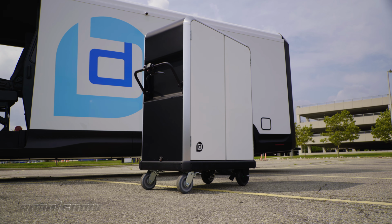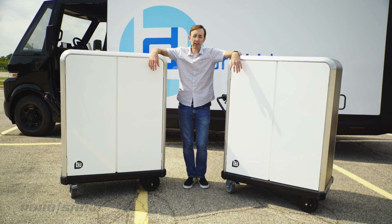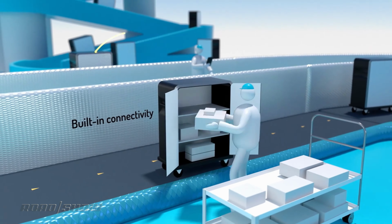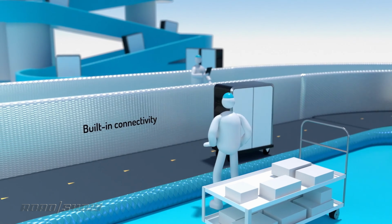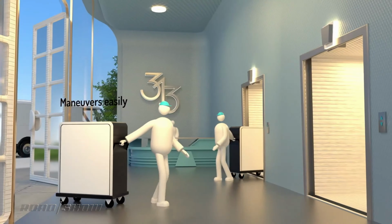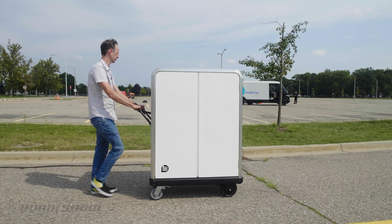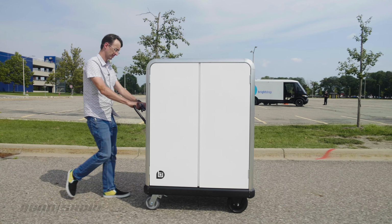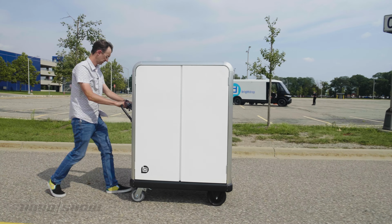Wait, what? Okay, so GM has basically built a motorized box. Why? Well, there are several reasons, actually. So the EP1 is designed to help people move packages and goods far more easily and efficiently with less strain on their body. So you can think of this as a modern replacement for an old-fashioned hand truck. In this exclusive first look video, I'll show you how this works and why it's so important.